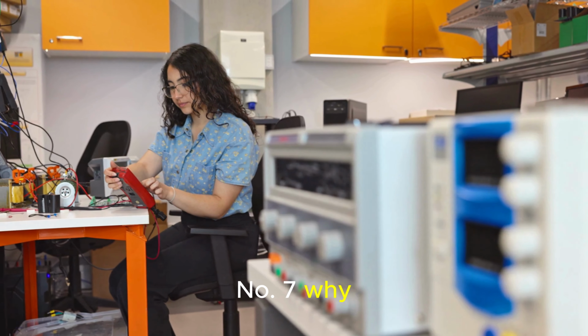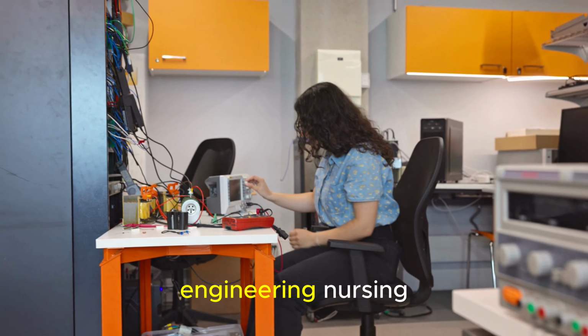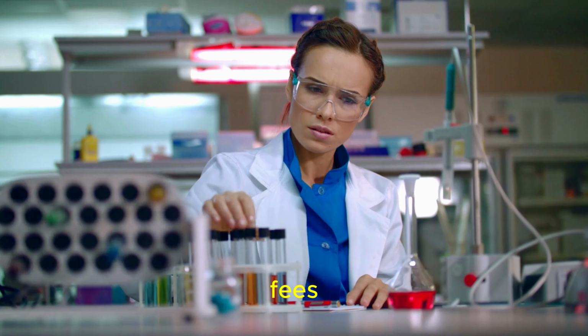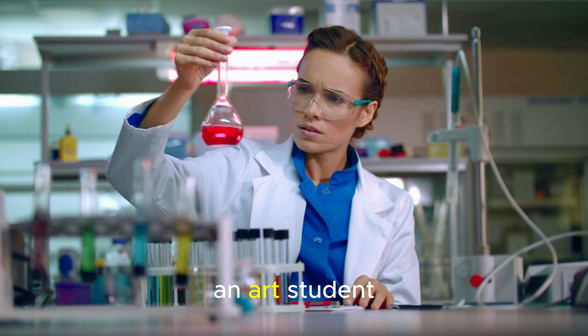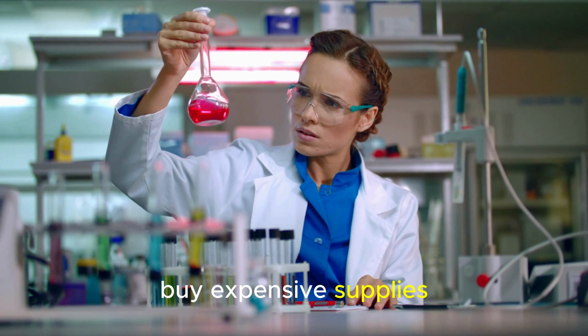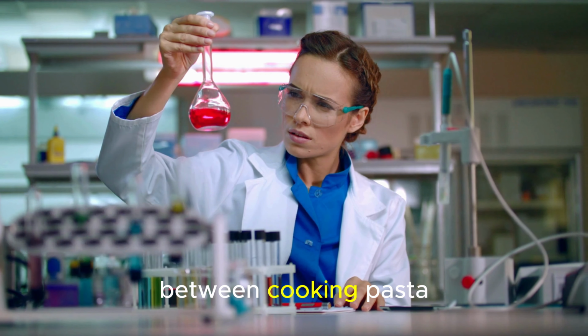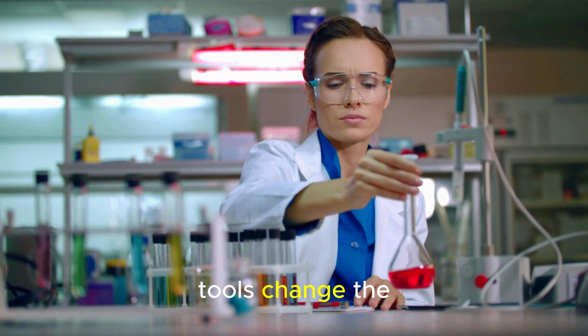Number 7. Why majors affect tuition. Not all degrees cost the same. Engineering, nursing, and art programs may have higher tuition because of lab fees, equipment, and specialized instructors. For example, an art student might have to buy expensive supplies, while an English major mostly needs books. It's like choosing between cooking pasta at home or preparing sushi. The ingredients and tools change the cost.